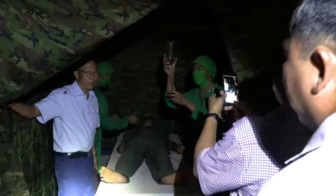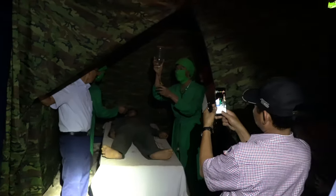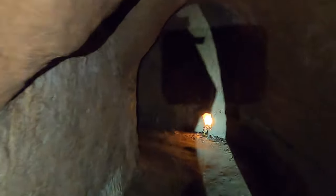There are several larger rooms inside the tunnels that were used as hospitals, and today mannequins are displayed to show what it would have been like. It was hot and humid inside, and you never know what surprises you will get, for example, bats.